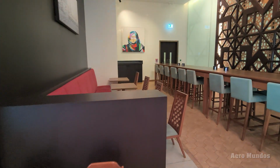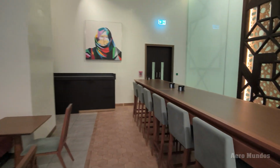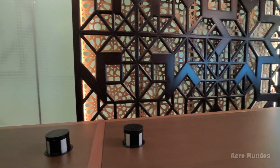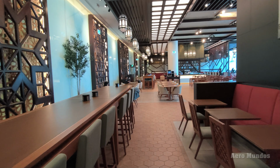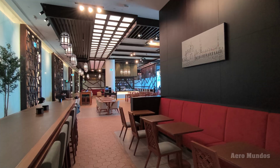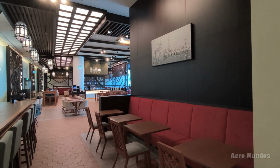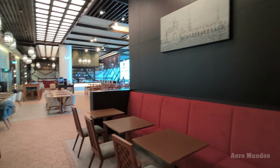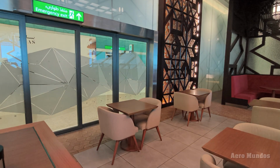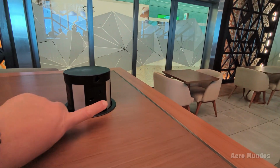Like I mentioned before, there are 3 floors to this lounge, and I am at the lower floor. Depending on what time of the day you are here, the bar on the 3rd floor is not open yet. I hope I get to see it when it's opened. But here you can have a meal, you can have a drink as well. At the bar you will also find charging options for your devices.